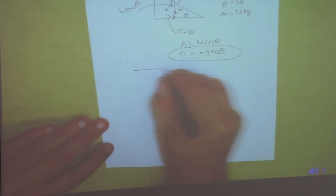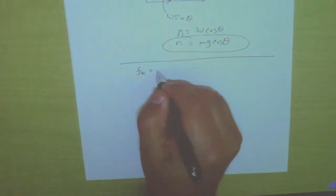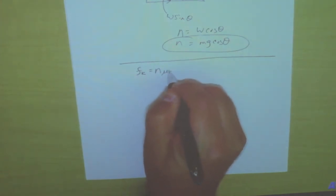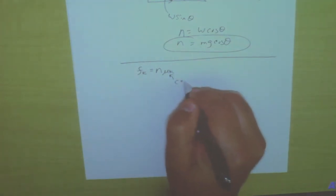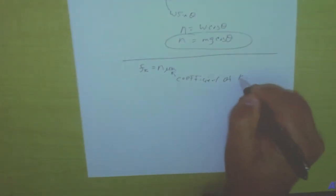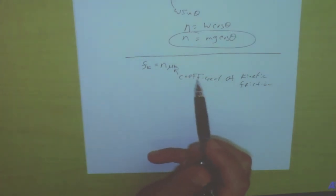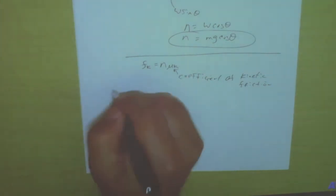So we've got 2 different kinds of friction. Kinetic friction is when something is sliding, so it's in motion. So kinetic friction is the normal force times mu sub k. Now the mu sub k is the coefficient of kinetic friction. Okay? So kinetic friction is more than static friction. So when you watch the video, you saw that. So there's no units with the coefficient of kinetic friction. That's what this problem is asking us. What is the coefficient of kinetic friction?